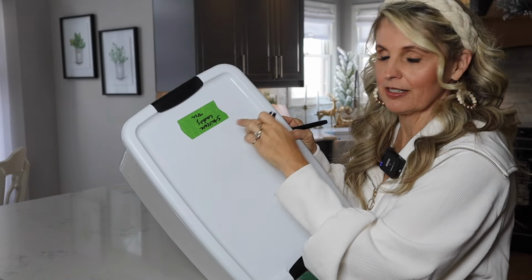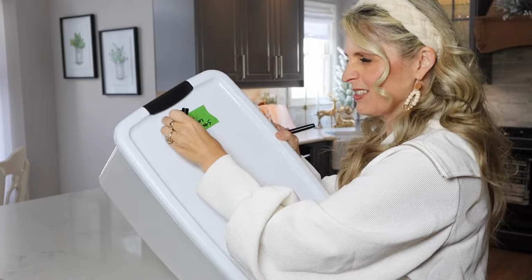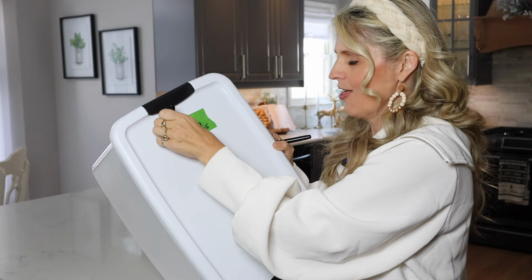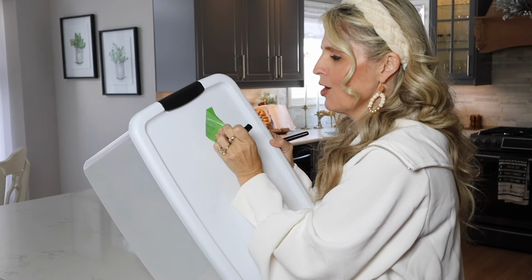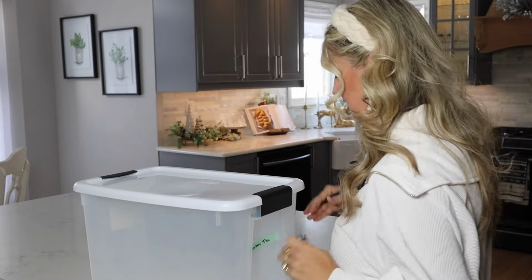I do recommend labeling both on the top and the front, depending on where you're storing it, and that way you can always see where it belongs instead of searching around looking for the label. You have it on the top and the side.